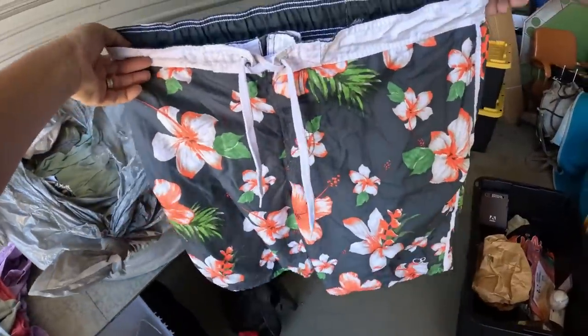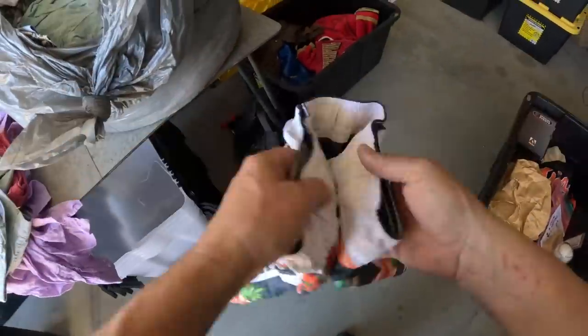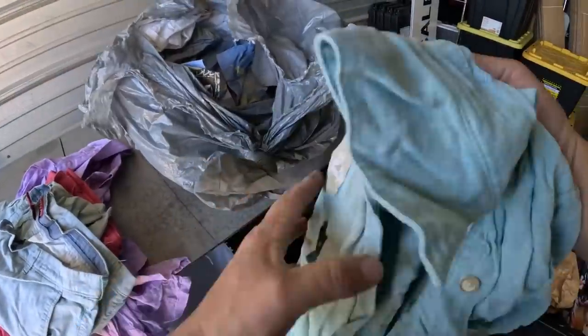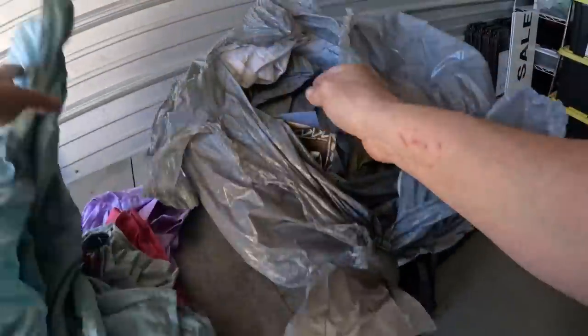Oh, that's nice. OP. Swim trunks. Size large, huh? I'm a large, but that seems too big for me. Those are pretty cool, though. I'll put them aside. I'll put some stuff aside and decide if I want to keep it later. Right now, I feel like I don't want to rush decision. Extra large on Tasso Ella. That's a decent brand right there.